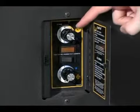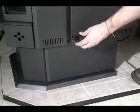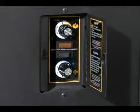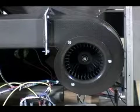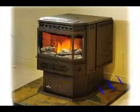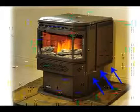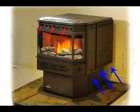To increase or decrease the heat output, simply adjust the variable speed auger, which controls the feed rate of the pellets. The easy-to-use air control rod allows you to adjust the efficiency of the fire. The variable speed convection blower enables you to control just how much heated air you want distributed into the room. The heat exchange tubes heat the room air as it is drawn through the system by the convection blower and then distribute it back into the room for maximum efficiency.